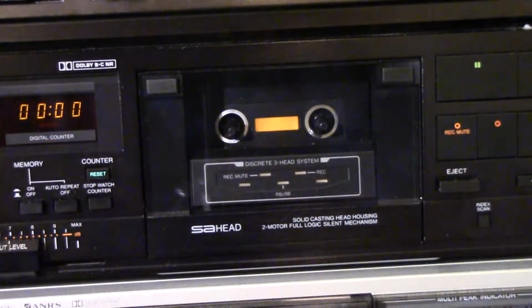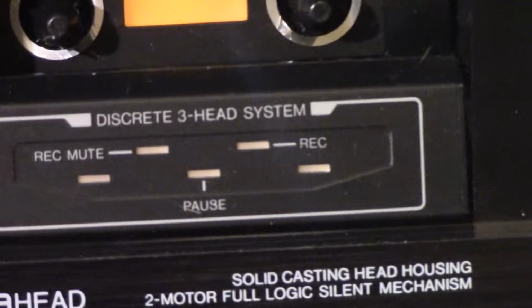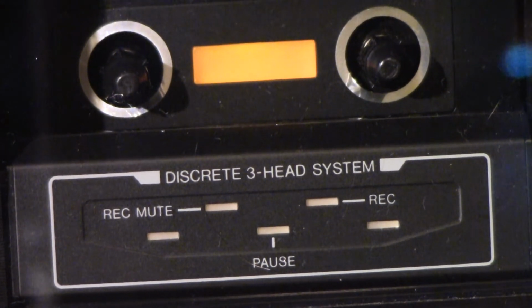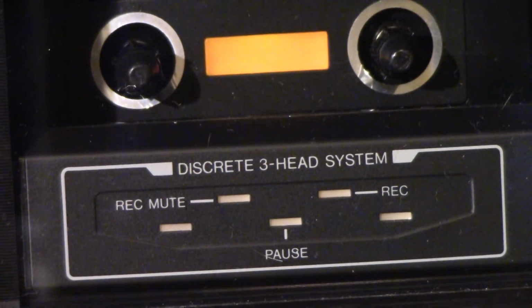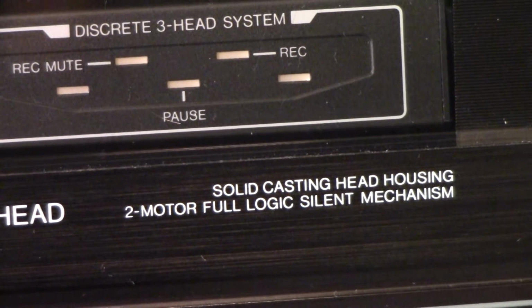But yeah, discrete 3-head system. It's 3-head. And then we got these nice little LEDs JVC put on front, which are pretty neat. They're nothing you need, but they're pretty neat. They just blink around, show you what function it is in. And then down there, SA head and solid casting head housing. We'll come to that shortly.